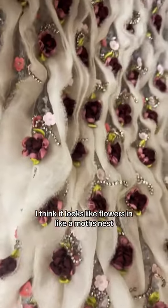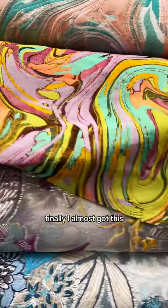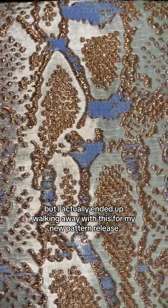Then I found this hiding. I think it looks like flowers and like a mouse nest. I love this felix on it. Finally, I almost got this, but I actually ended up walking away with this for my new pattern release.